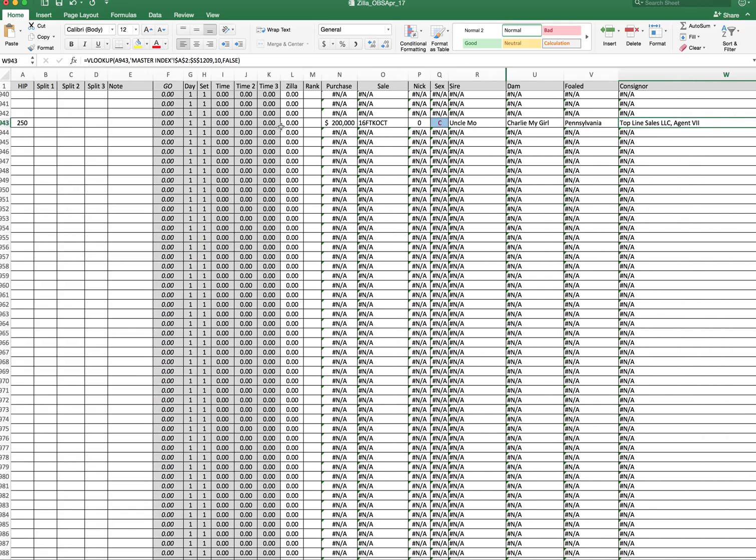So as soon as this horse is about to start its breeze, this automatically gets populated for me. So I built this up. It's tremendous. So if I change this hip number from 250 and go to 350, it changes it to Two-Step Salsa, and all that information comes in. So it does not matter what hip number we want to talk about. It's all going to be here.